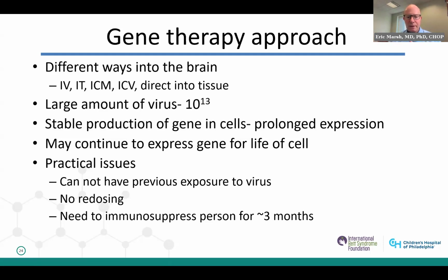But because of this, there are some practical issues. If you give it a virus, you can't have prior exposure to this AAV virus. While it's not common for people to have exposure to these AAV viruses, there is some exposure out in the community. So before you do gene therapy, you get tested for the presence of the AAV. If you have too many antibodies against that AAV, you might not be able to move forward with gene therapy. It's something that many people are thinking about, ways to still allow people to move forward. But at least in the trials, if you have too high of antibody levels against the AAV, that is an exclusion criterion.